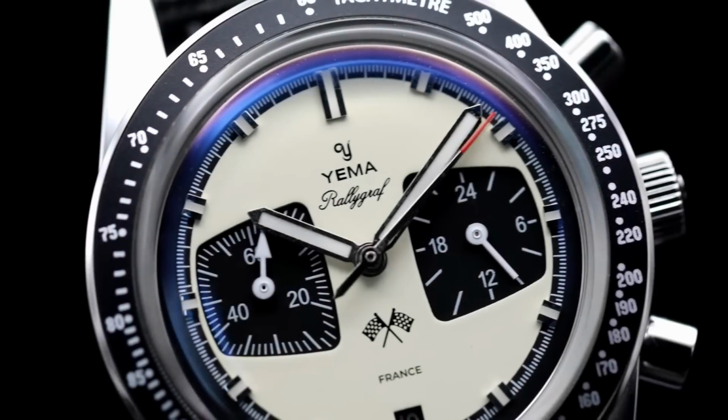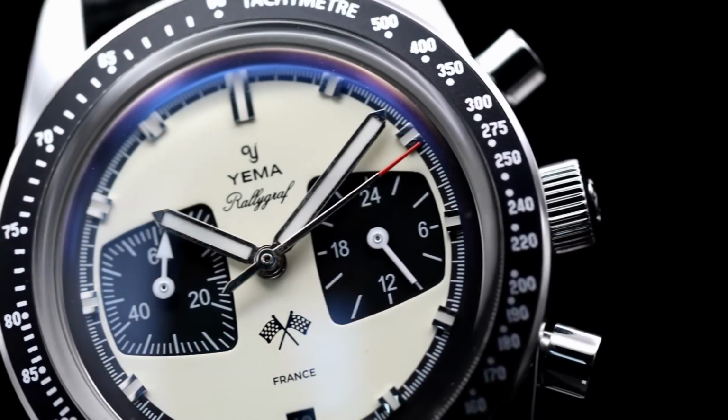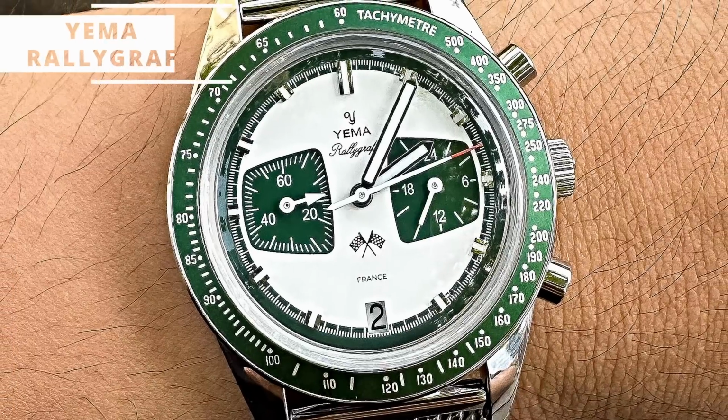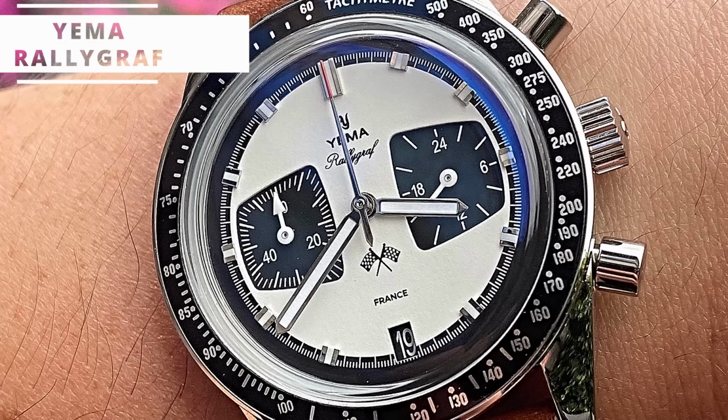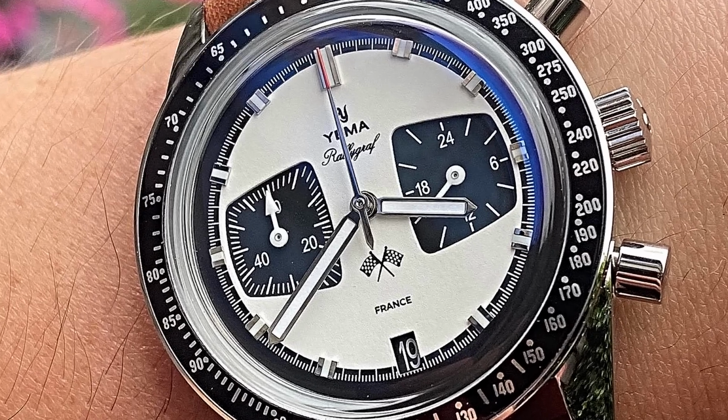If you want an affordable racing chronograph that is jam-packed with history, then I can't think of a better one than this. I've been singing the praises of the Yama Rallygraph for a very long time now. If you didn't already know, I used to own this watch. Love this watch, in fact. I sold it and I've been regretting it since.